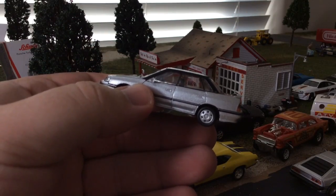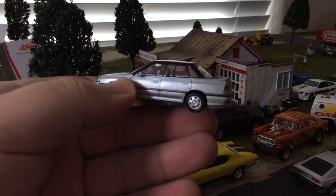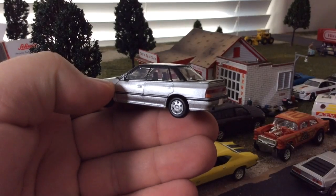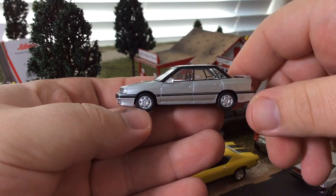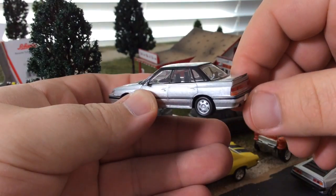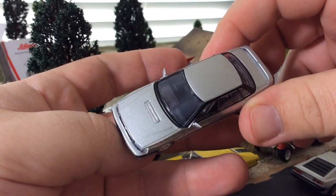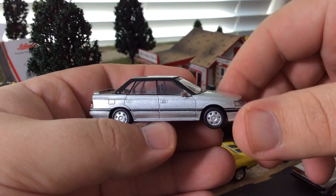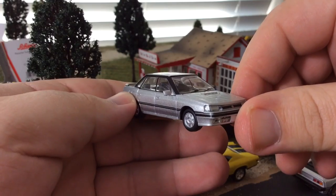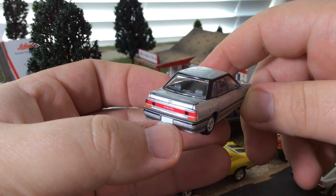Let's see what year this thing is. I don't know what year, but it is a Subaru Legacy GT. And it looks so nice, so well done. I would say this is probably like a late 80s model, maybe early 90s, just from the look of it. But Tomica Limited Vintage. This is easily on par with the quality level of Auto World. Easily.